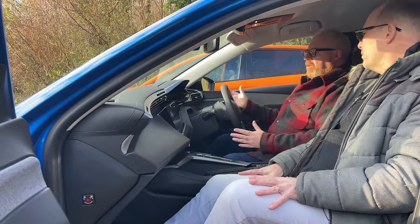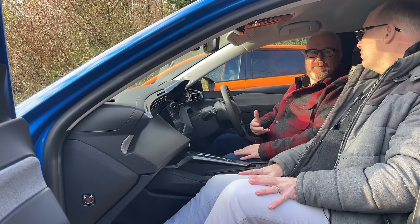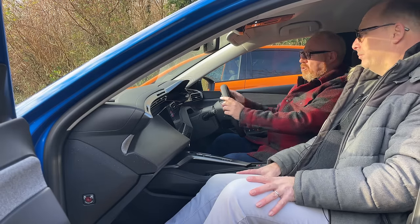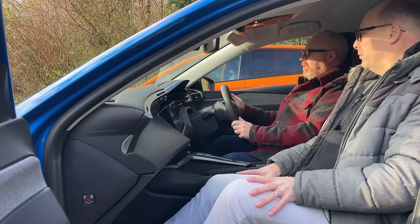That's it. That's right. And I think maybe you're right in saying that. If you were interested in this car, maybe you'd want to do a longer test drive. Definitely, to get used to that, because it does take a lot of getting used to, where it's kind of down in your lap, looking over the top.